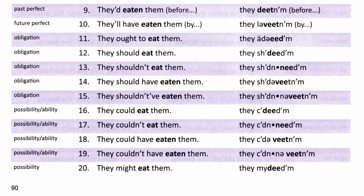9. They'd eaten 'em. 10. They'll have eaten 'em. 11. They ought to eat 'em. 12. They should eat 'em. 13. They shouldn't eat 'em. 14. They should have eaten 'em. 15. They shouldn't have eaten 'em. 16. They could eat 'em. 17. They couldn't eat 'em.